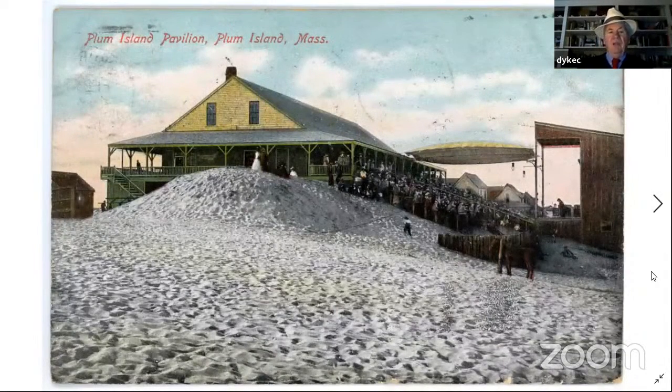We're looking at the Plum Island Pavilion. This is a postcard from about 1910. And you're looking at a lot of sand and a pavilion, which is built where the center is now. And to the right, you can see what looks like a bandstand. So people would take the train out to the island.